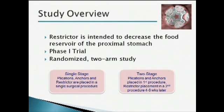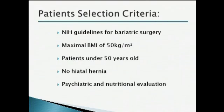We were able to do this in basically a phase 1 clinical trial to assess the safety of this procedure. Background work was done in animals, but I'm here to report on our experience in a randomized 2-arm study where patients were divided into 2 groups. One group of patients had the anchors implanted at time point A, and then 6 to 8 weeks later, at time point B, they had the restrictor device. The other group, of course, had both the anchors and the restrictor at the same time point.